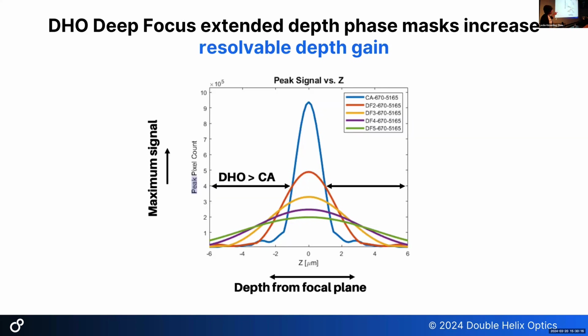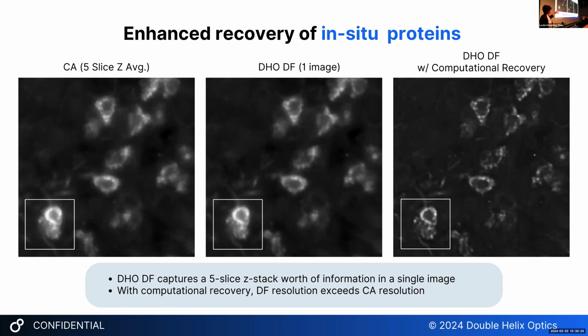And so we can recover. It's about a 5 or 10% light loss. Doesn't really matter in a lot of applications, but you can also recover it using computational recovery. So here's an example of using this deep focus mask, this extended depth mask. Here's clear aperture on the left. So this is 5 slices, and you're using a 5 slice MIP to kind of average Z. And this is what you get with clear aperture.